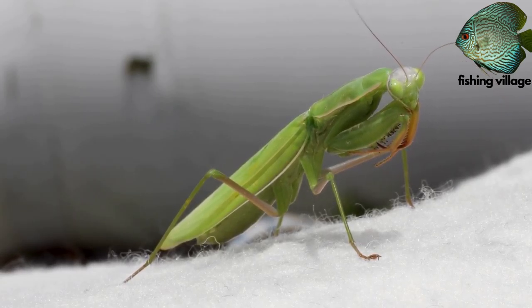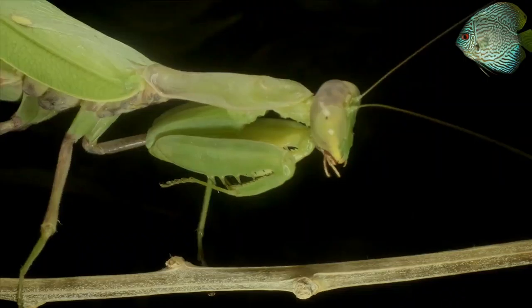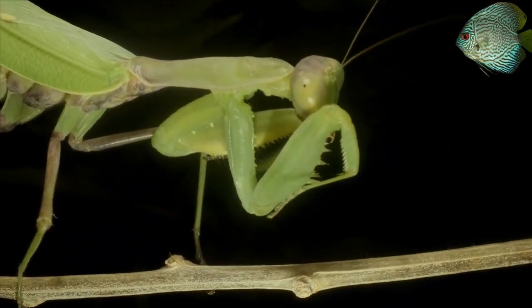To help them grip onto their prey, which they often start eating head first, their front legs are equipped with rows of sharp spines.